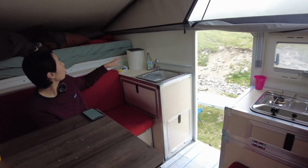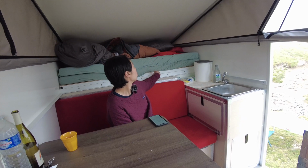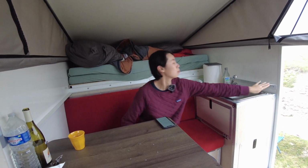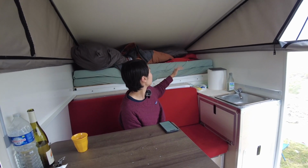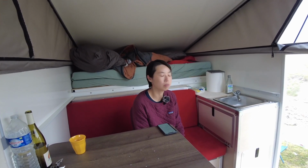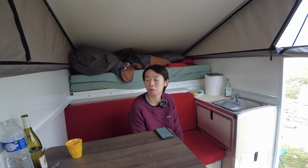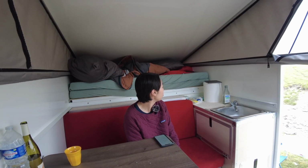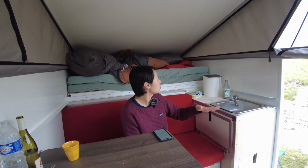So yeah, one thing that I think is not really easy for everyday camping, if you're moving the camper a lot, is that you have to set up the bed every time. So you have to pull this part out up to here, and then fold the sink, and then put the mattress every time. So it's a little bit tiresome, and I think it's not as efficient if you're moving the camper a lot.